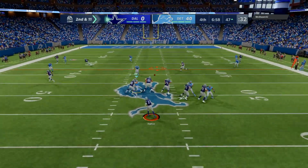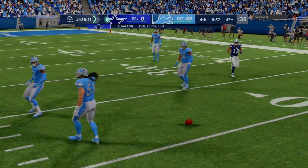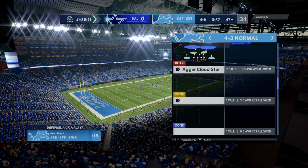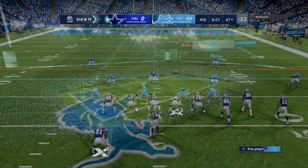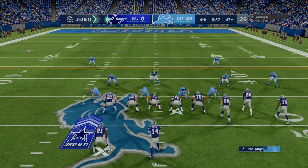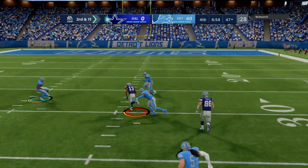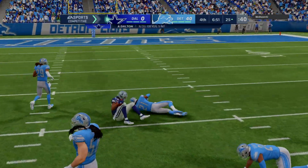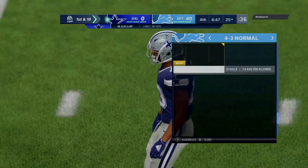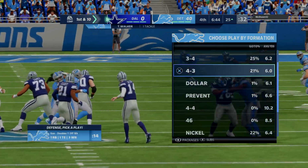On 2nd and 11 now. Dalton looking middle, and it's incomplete. That incompletion is not a surprise with the way that this one has gone, and the frustration, the body language is evident everywhere. This team, they've really been put through the ringer in this one. To throw on 3rd down. Dalton, and he's able to hook up with Michael Gallup. And he will have a Cowboys 1st down as they're able to get the 3rd down conversion. Give them 22 there on the 3rd down conversion.